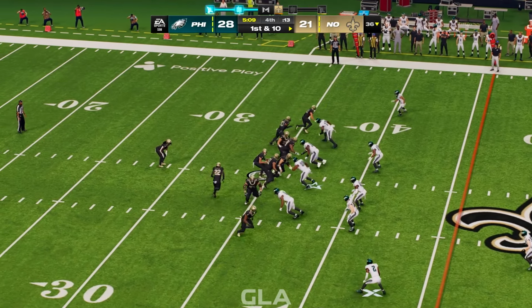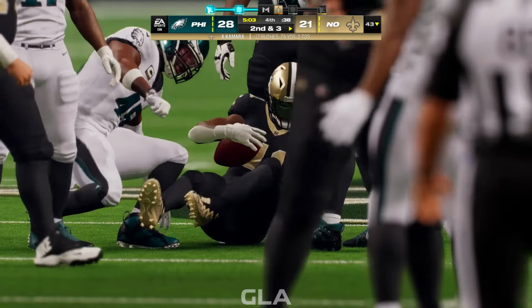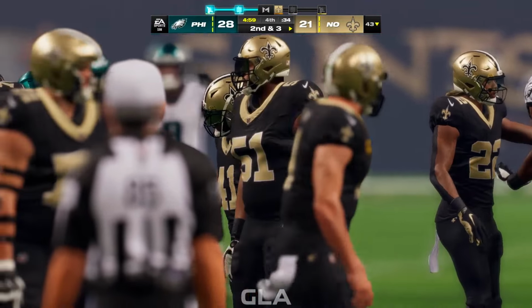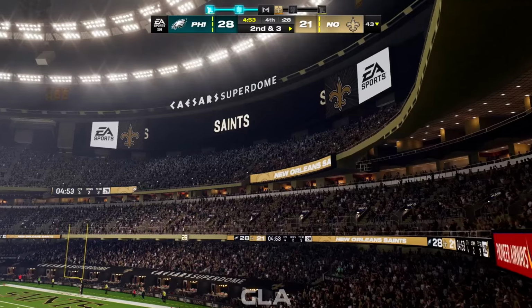And Shaheed going to go in motion. And they'll fake the jet sweep there and instead hand to Kamara. And he's across the 40, 3 extra yards to the 43. 7 yards on the pickup there, and it'll leave him with a 2nd and 3. And that's the kind of run that gets everyone excited on offense.